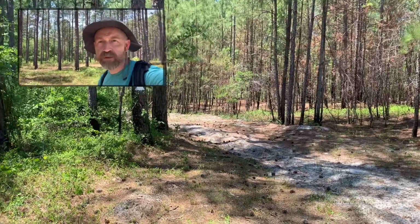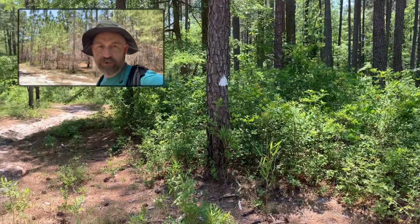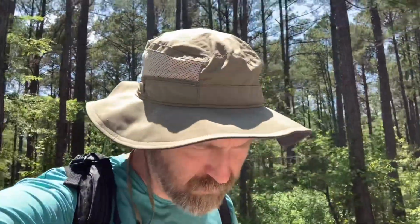Just came from that way. They have their trail marked with the triangle white blaze. The guide says the trail bears to the left, so I'm gonna go this way. Oh man, it's hot. So hot.